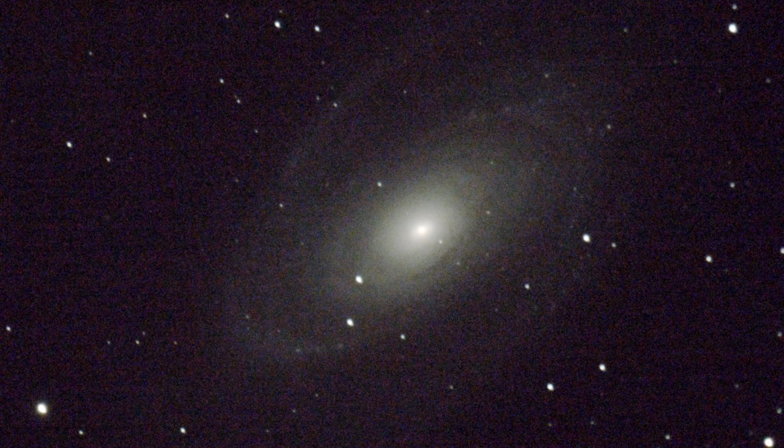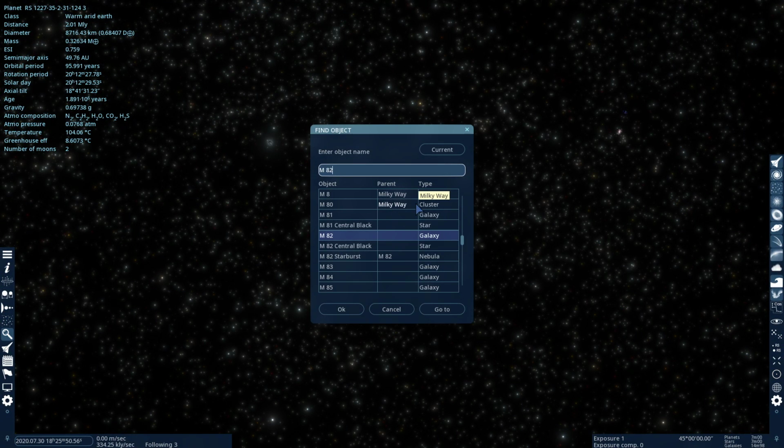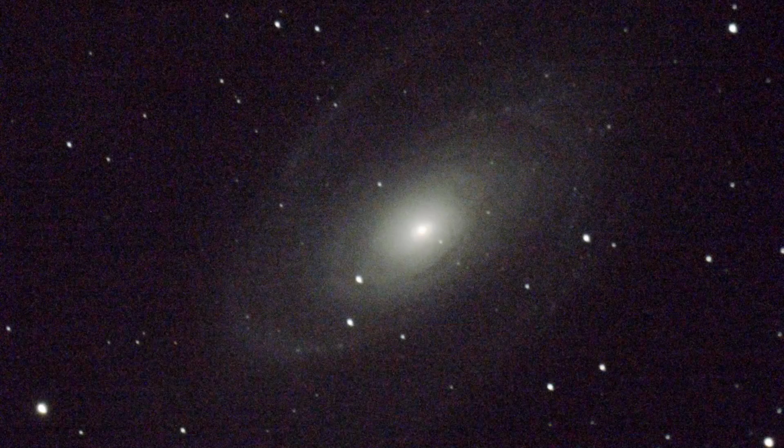Okay, so let's go and take a look at this galaxy in Space Engine. Messier number 80, which is Bode's galaxy. So M80. Oh no, that can't be right. It must be M81. Let me just verify it. I'll just look it up in the browser. Yeah, Messier 81 is Bode's galaxy, and I want to show you my favorite picture of Bode's galaxy. So let me compare it to mine.